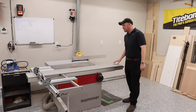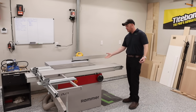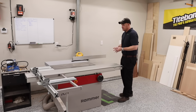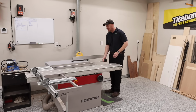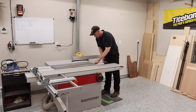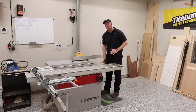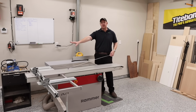Now what I want to do is put this in the locked position so I can give you an idea of the footprint that it takes up front and back. So there, we're locked. This now doesn't move, and this is the space that it takes up. The depth of the table saw, just the cast iron, the top is, well, let's go with the bar for the fence, 41 inches.